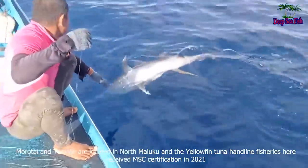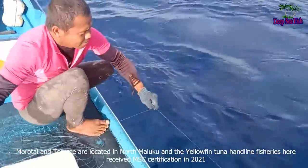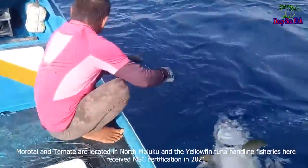Morotai and Ternate are located in North Maluku, and the yellowfin tuna handline fisheries here received MSC certification in 2021.